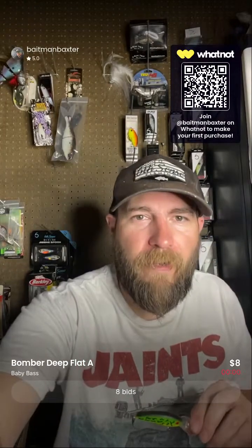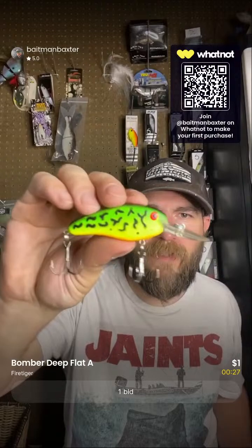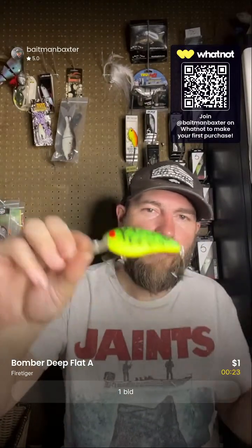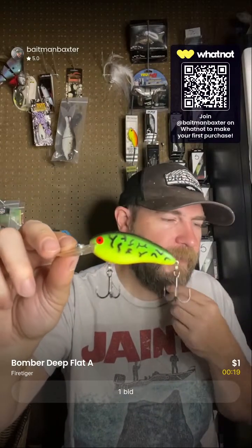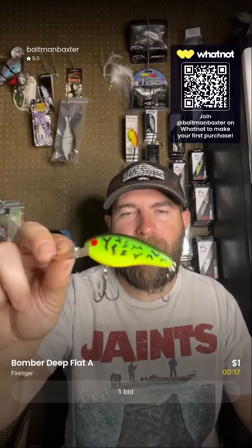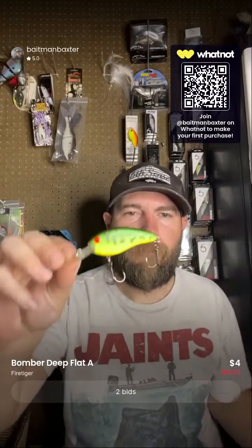All right, here's a little Fire Tiger. $1 on the Fire Tiger Deep Flat A. Great muddy water color, classic color. But yeah, these fish here, they've all run out deep, and me not having a boat, it's hard for me to go fish for them unless I'm with someone who's been on them.